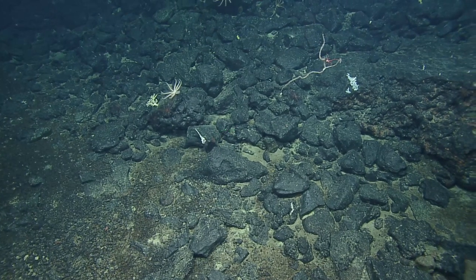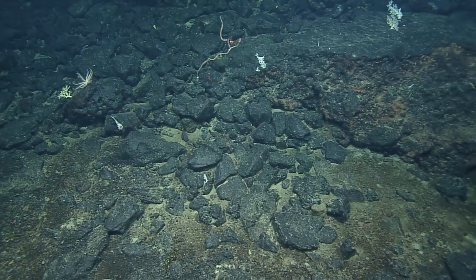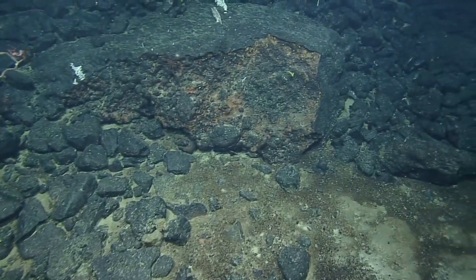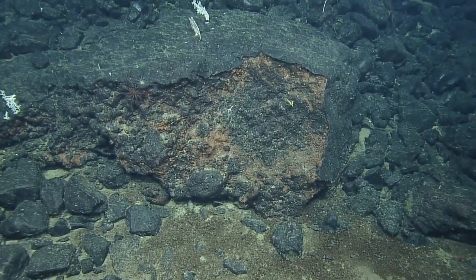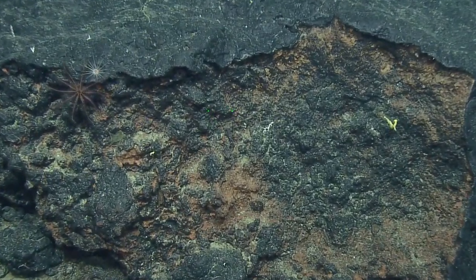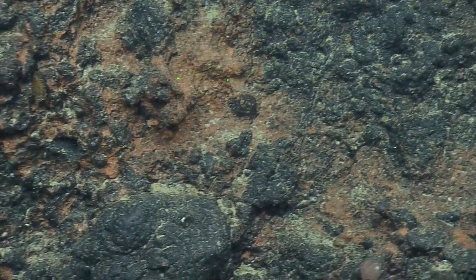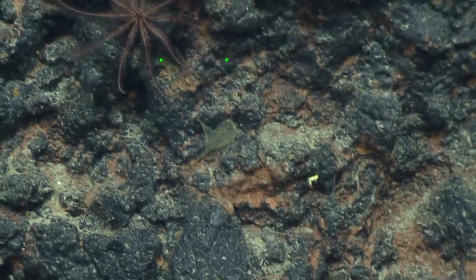Okay, so yeah, this is some sort of a contact between sediments and a lava flow. Some lava. So we're seeing some late stage stuff here. But we're starting to see more and more sediment, I think. So this is volcano sedimentary. I don't think so. I think this is part of a flow here.